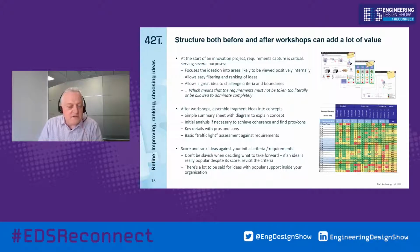And ultimately, certainly the way 42T does this, we tend to score and rank ideas against the original criteria using a scoring matrix. Looks complicated. It's not particularly complicated, but it is rigorous. And it does mean that you can pull out ideas that on the face of it have scored the best against the criteria we set.